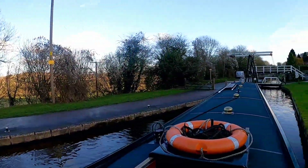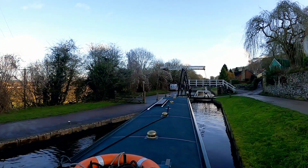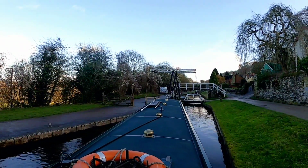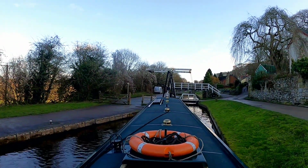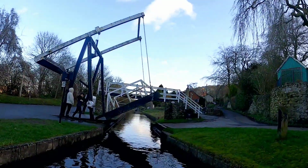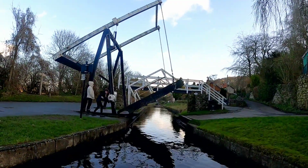Okay, this is awesome. We've just come across the aqueduct, and now we've approached our first little bridge that we've got to lift to get across. You can see Jessica and Ollie down there with the hand crank. They've got to lift this little bridge up. So I've obviously got to stay in the boat. George is at the front. It's a lot harder than it looks.